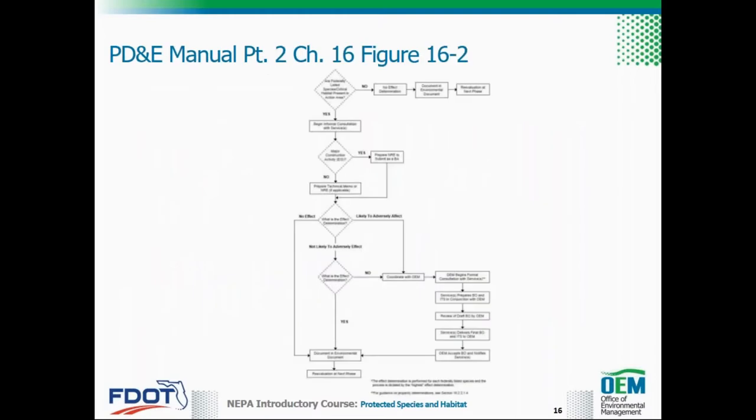Figure 16-2 of the PD&E Manual's Protected Species and Habitat chapter provides a flowchart that serves as a useful aid for each listed species and/or critical habitat that may be subject to federal coordination. Both the informal and formal federal coordination and consultation processes are outlined here. Please note that although consultation is not required for a no-effect determination, the analysis supporting it should still be documented in the project file, technical memorandum, or natural resource evaluation, also called NRE, as appropriate. Results and any coordination with the services should be documented in the final environmental document.